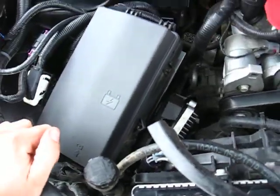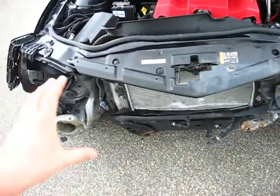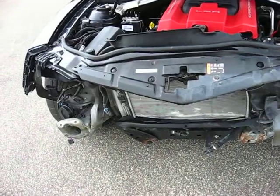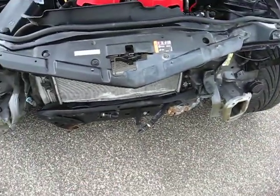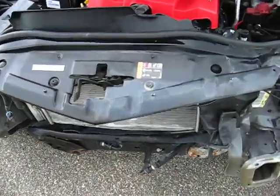The worst part of it, of course, is the front bumper cover. I priced it out, the whole front bumper cover assembly with the grills. I believe that was about $800 to $900, and then another $100 for the impact bar, and then I think it was $70 for the front impact absorber.